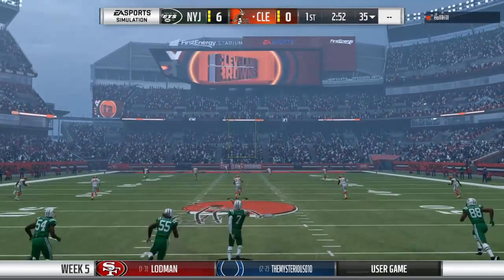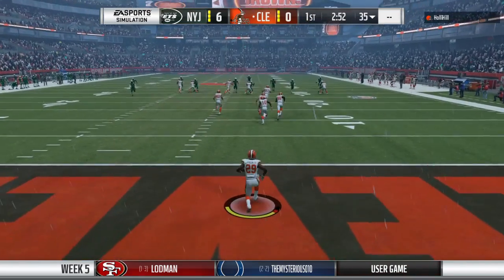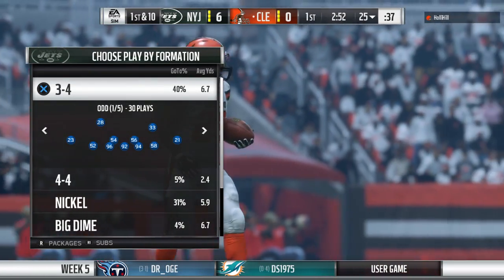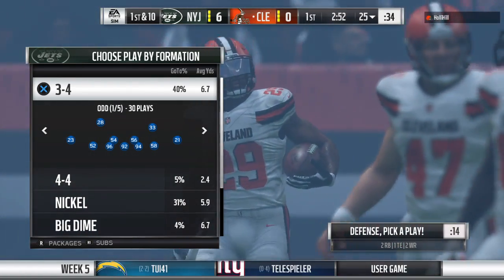Catanzaro out now as he'll kick this one away. That's fielded in the end zone. And he won't return this one. He'll go down to a knee, and they'll start at the 25. Here comes the Browns offense back onto the field. They punted last time they had it.